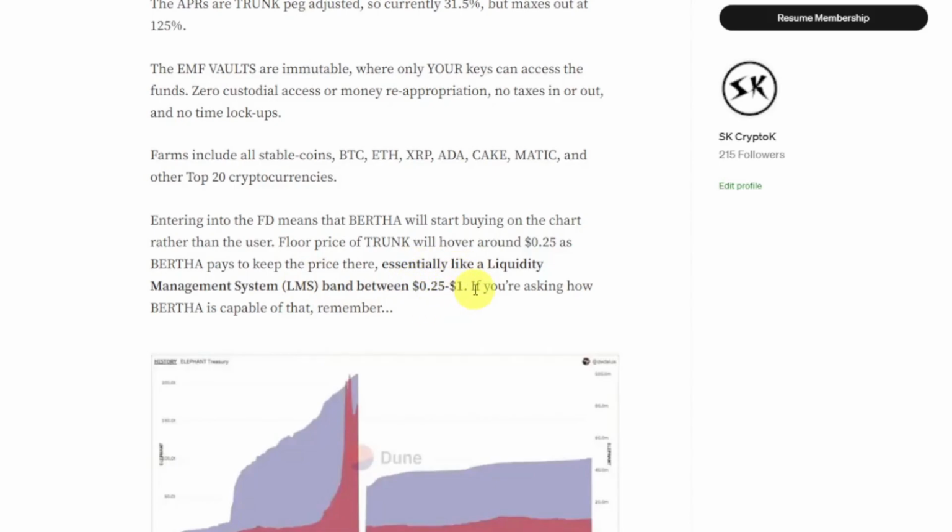Whoa, that's crazy, bro. I never thought of it that way. Holy! Yep, and just wait until Bertha starts making those heavy buys.